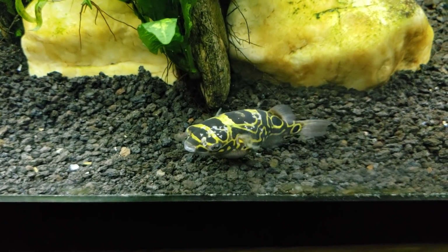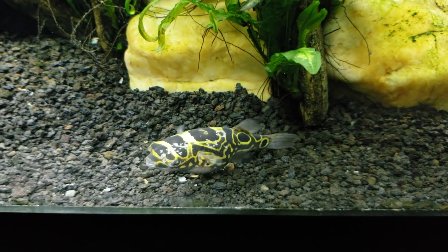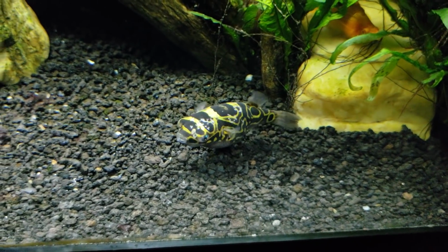And you can see what I was saying about the white marks he has on him. They're still very much there, but they don't seem to be getting worse, and they don't seem to be bothering him. They don't look infected or anything like that. They just look like scarring or something.